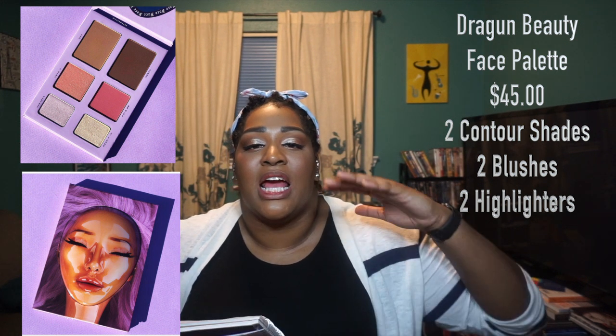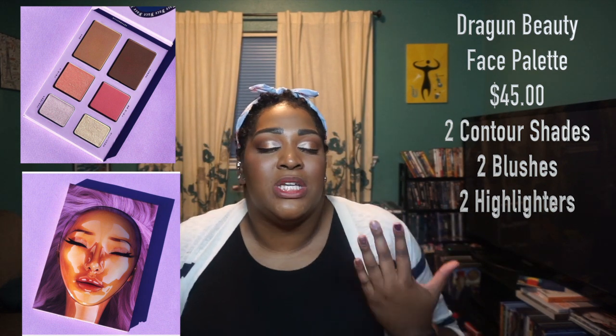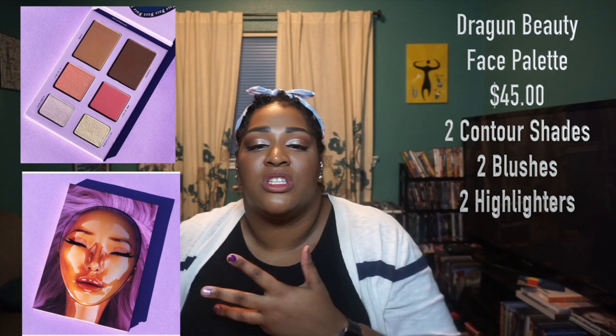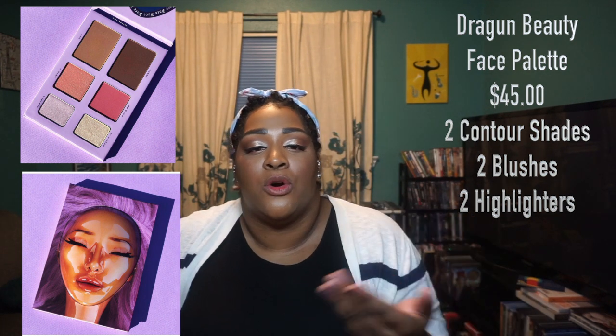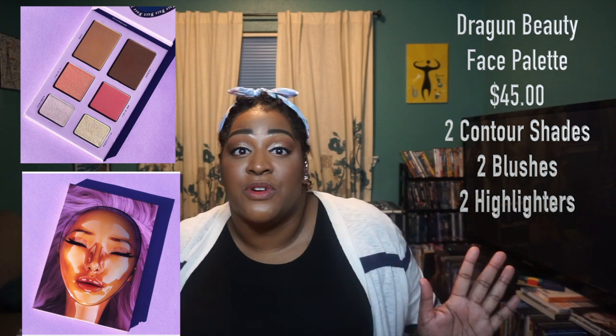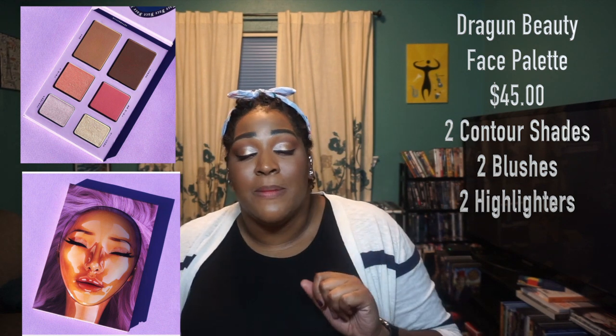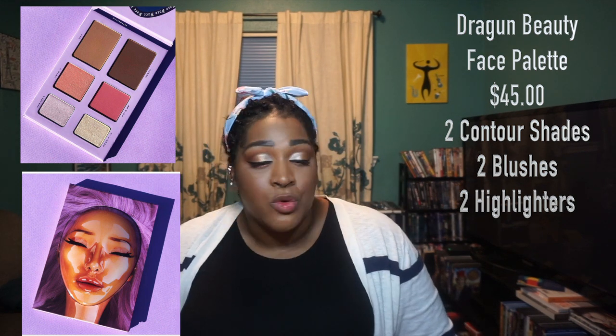It is literally, again, the definition of insanity. Why do we keep buying the same color scheme over and over again, hoping for a different result because it's from a different company? No. This is just a mess. You don't need this palette.